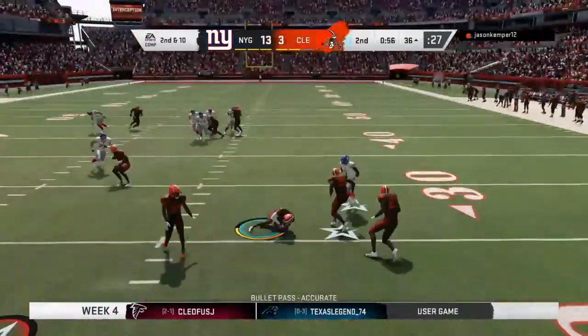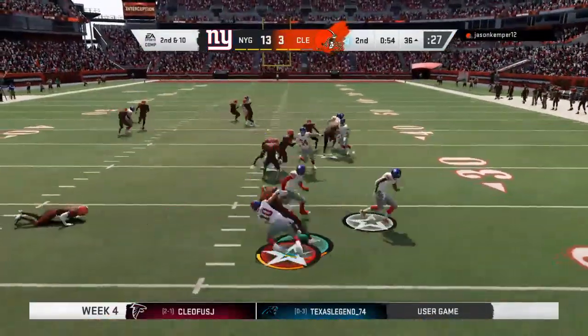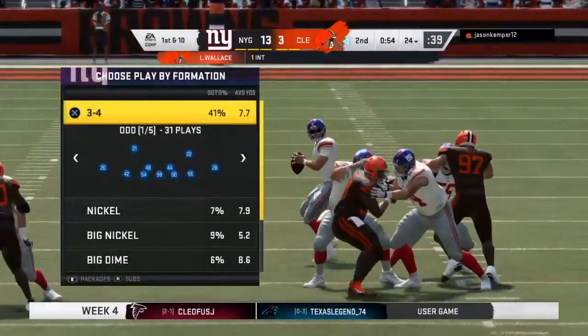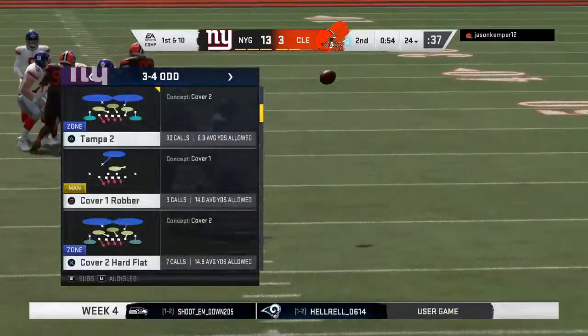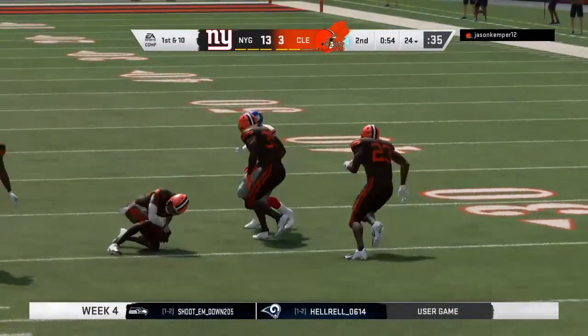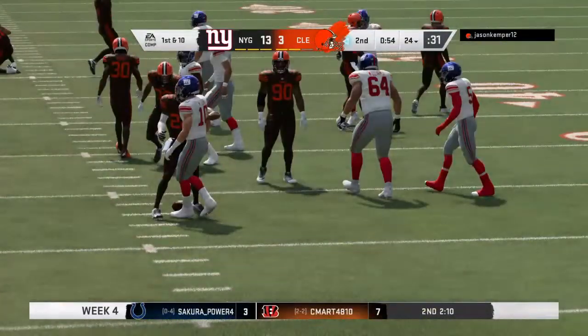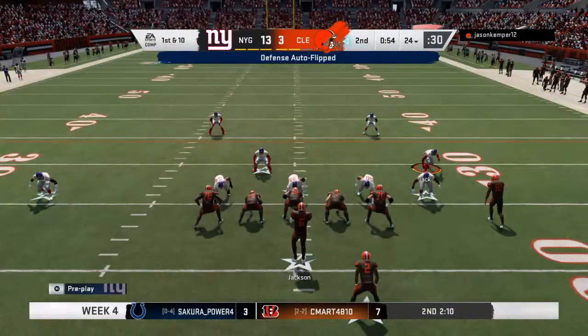Oh, and this ball's tipped and intercepted. Picked off near the 26. And they have the football and will take over at the 24-yard line. Well, that's a drive killer right there. Not a really confident throw either. This one was kind of up for grabs, and it's going to come down in the hands of the wrong team.